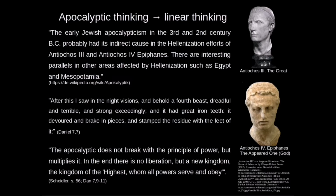So apocalypses are visions of total despair. They arise on the trail of destruction that empires bring, where salvation for the conquered can only be imagined by the total destruction and recreation of the cosmos. Apocalyptic thinking does not break with the principle of power, but multiplies it. In the end, there is no liberation, but a new kingdom, the kingdom of the highest, whom all powers serve and obey. So the Old Testament image of God is an exaggeration of godlike kings like Antiochus, who called himself the appeared God.